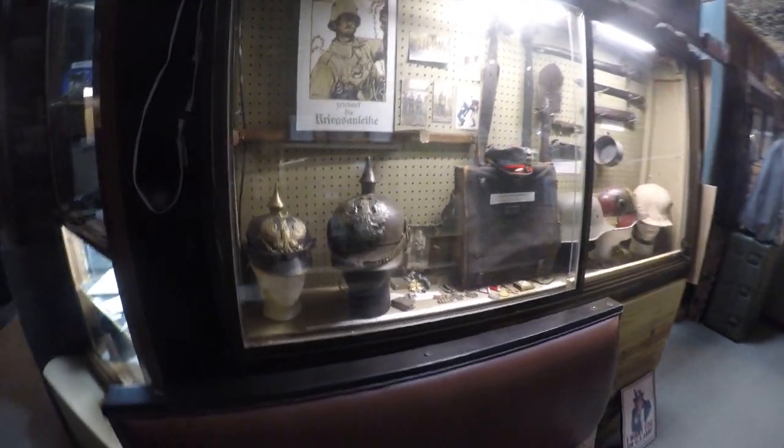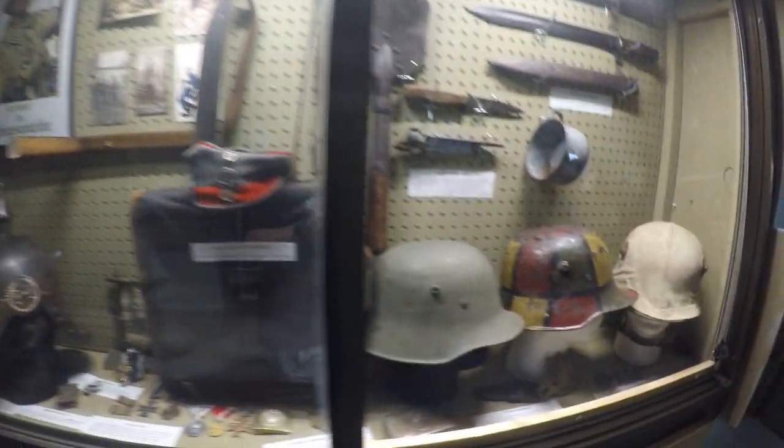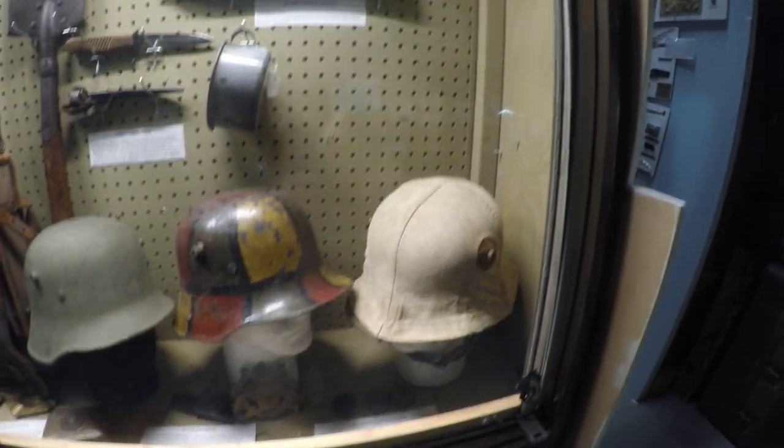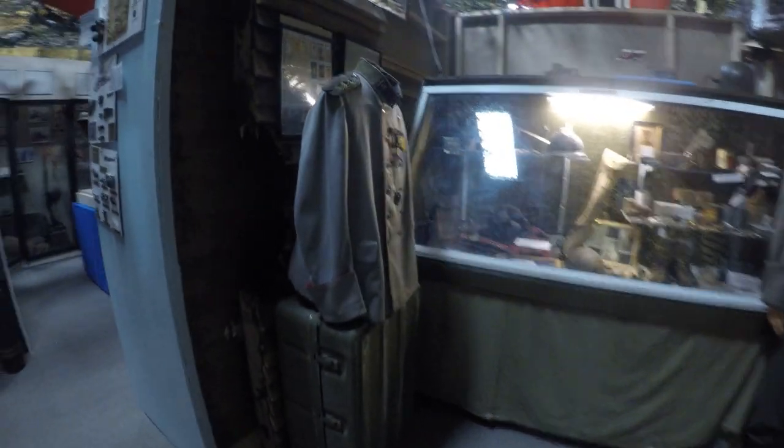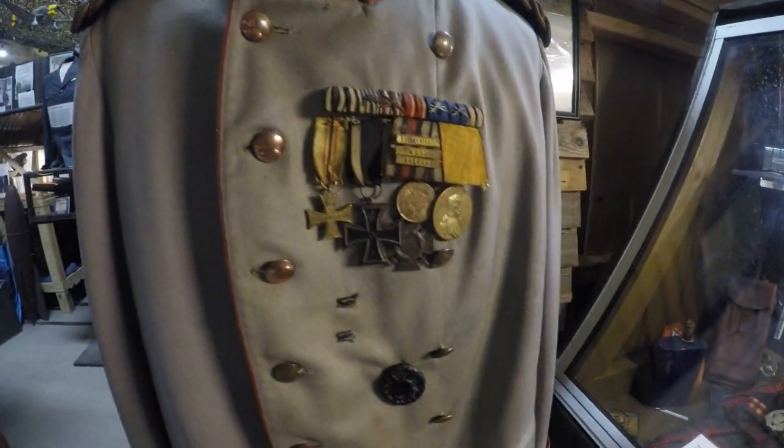And over here looks like some German stuff there. That's a really old helmet too. And over here, some medals. I love this stuff, man. Just really, really cool.